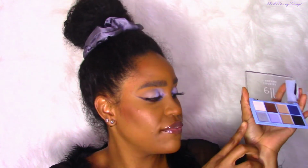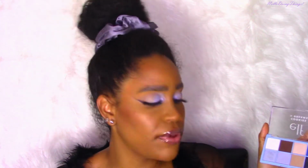And then the shimmer here, I actually never even got to use her. She's very shimmery. It's like a champagne-y shimmer. Maybe I'll use that in the tear duct another day, but that's pretty smooth, it felt really nice and smooth on the finger.